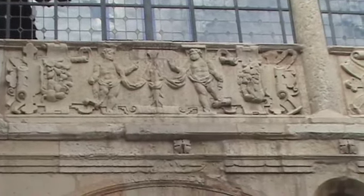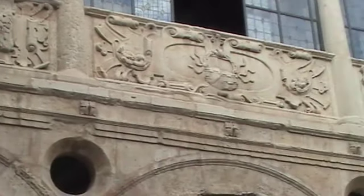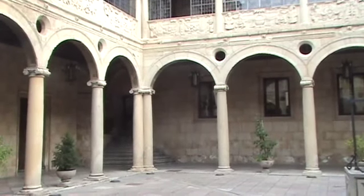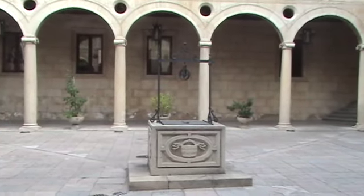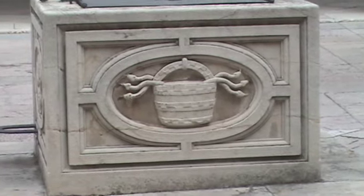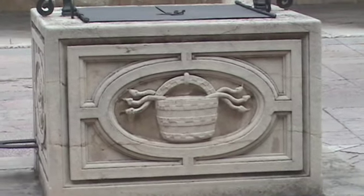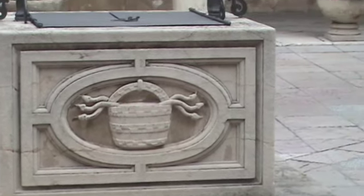And all of these, I'm sure, represent important stories that the family felt represented itself. I'm just panning down through these arches. Notice that stairway over there. It looks like it has a fountain. Here would be the family well. And there, the symbol of the family is a bucket that symbolizes the container of the family's wealth or possessions, and the snakes coming out on either side represent that they are both protectors of those assets as well as probably protectors of the community.